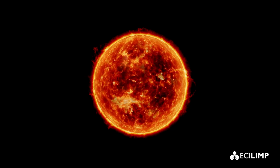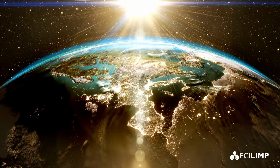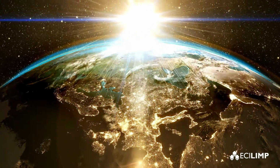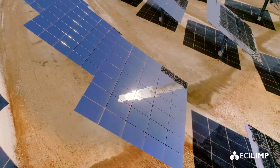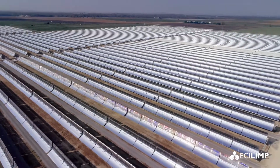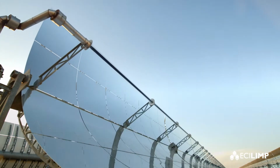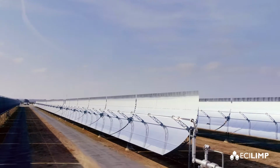The sun, source of endless energy, is able to produce enough energy in an hour to supply the whole planet for a year. Concentrated solar power plants can generate clean, uniform and stable energy 24/7.